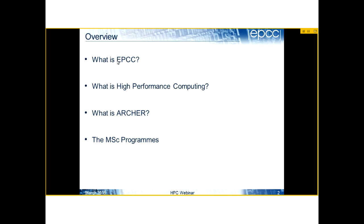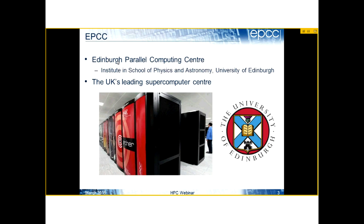So I just wanted to really say, first of all, what EPCC was, very briefly, what is high performance computing, and what is Archer, and then I'll talk about the MSc programs at the end, and hopefully it'll be obvious how they link together. So EPCC is actually just EPCC, but the original term was Edinburgh Parallel Computing Centre. It's obvious where the acronym came from. And I'll try to explain a bit what parallel computing is in this talk.